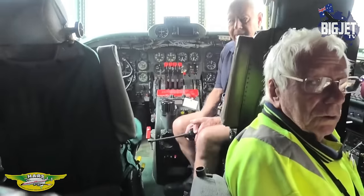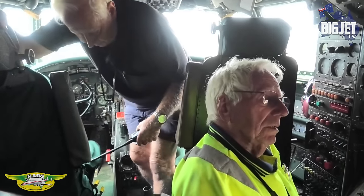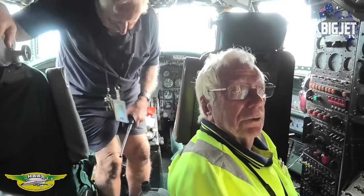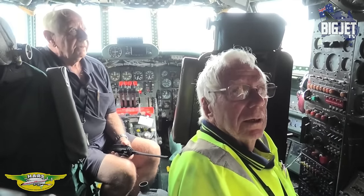Well, it happened on Qantas ones too. They had blank screens at times, but basically they were in daylight, so they could see where the sky was and where the ground was. Exactly. You don't need that at night, do you? No, you don't.